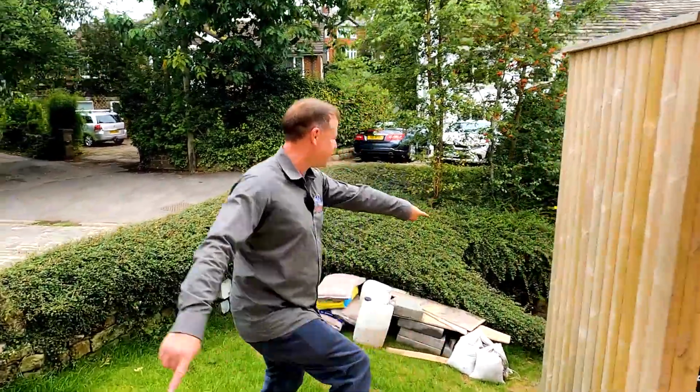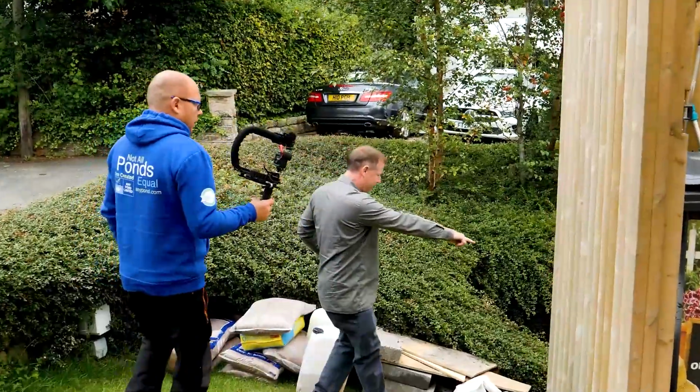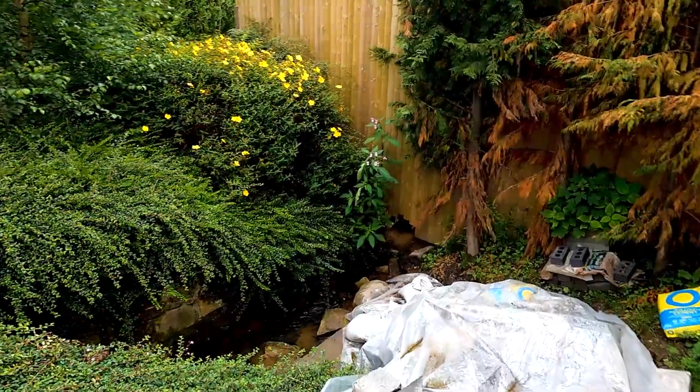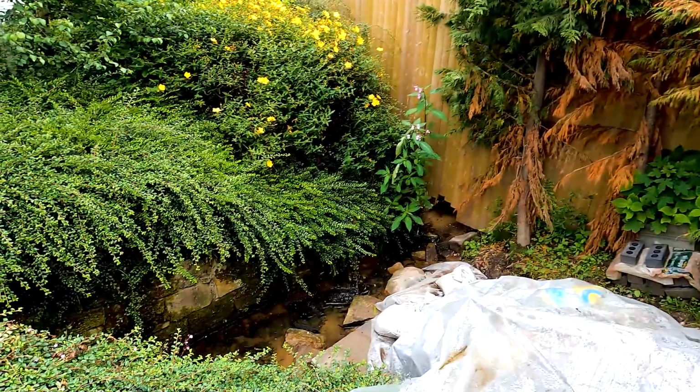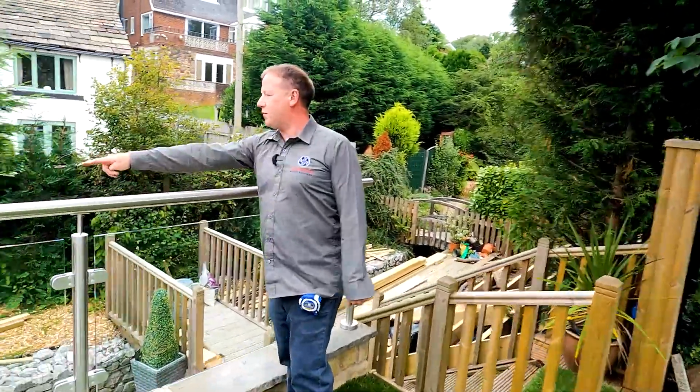We have a natural stream running through. Oh, let's have a look at that. And he's building steps down to it. Yes. You see it even more through there. So he's going to carry on this porcelain paving, building some steps so you can go right to this. Yeah, just started to do that. It's a fantastic stream. But yeah, it runs right through.